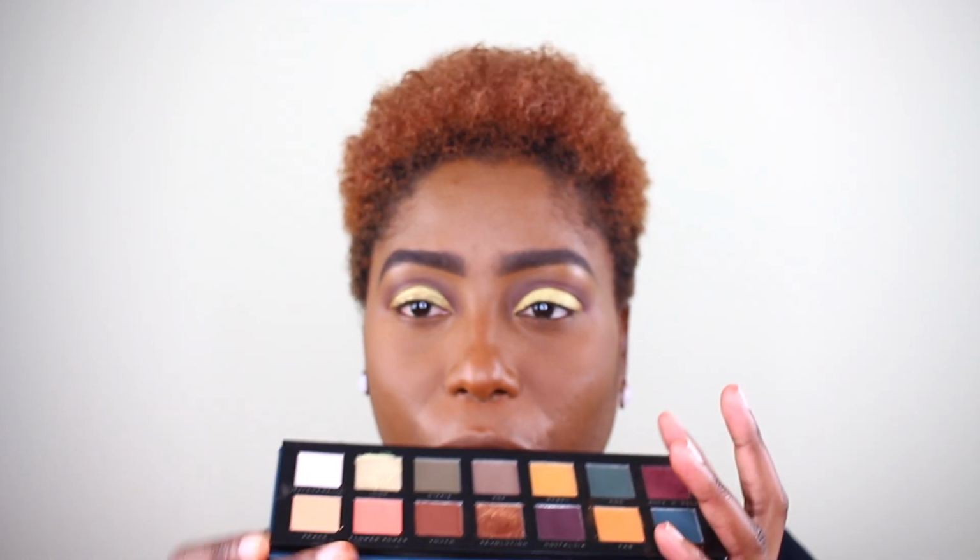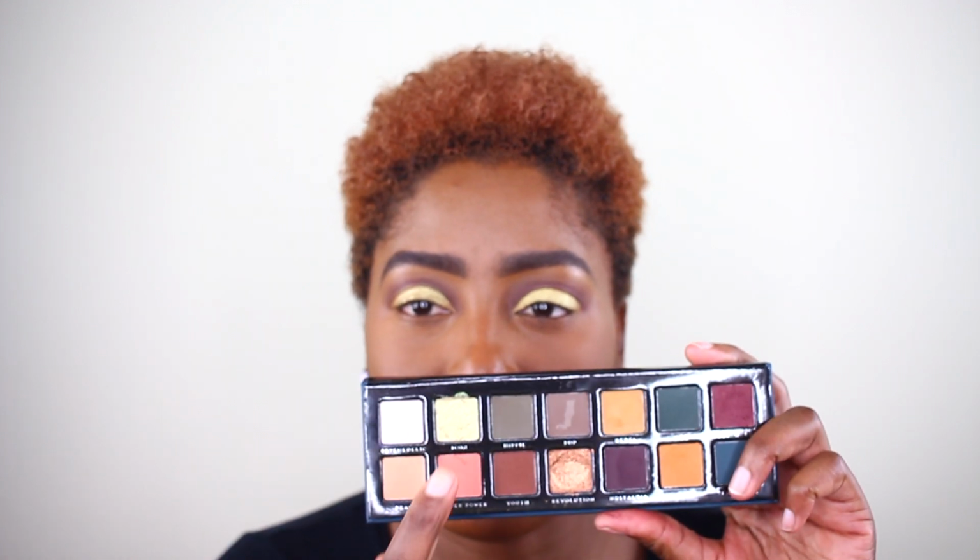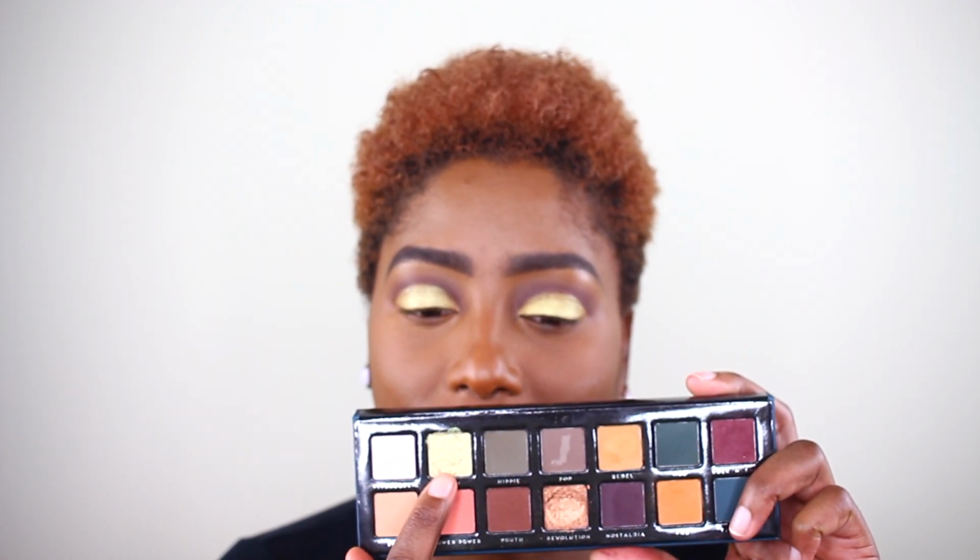So far, both of the eyeshadows look very similar. You can't really tell which one is which. I was kind of skeptical if Icon would look the same as Electric, but when you wet your brush, it comes off the same. In the palette, it looks so different. It's really light. I hope you guys can see that. It's really light in the pan, but on the eyelid, it looks pretty good.